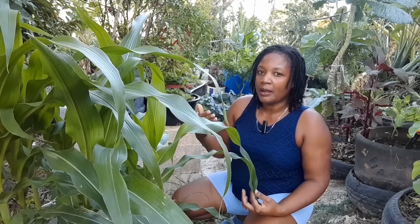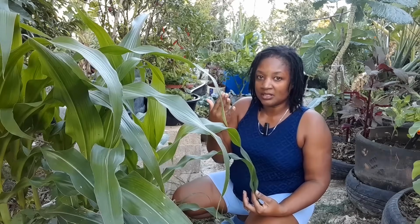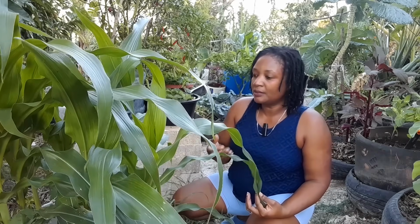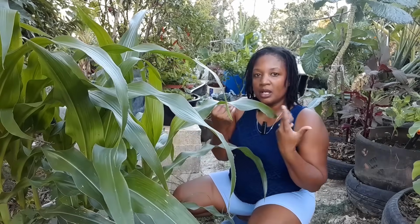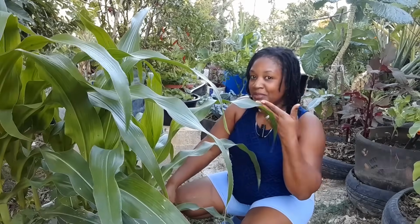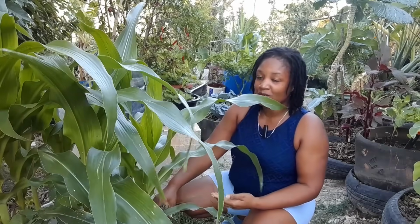But what this does is provide support for especially climbing beans. You can also plant bush beans with corn, but especially for climbing beans, they're able to grow up the stalk of the corn. The corn takes a little while to produce, and even after producing, it still provides that support for the bean to climb on. But the bean also provides support for the corn in terms of nutrients.